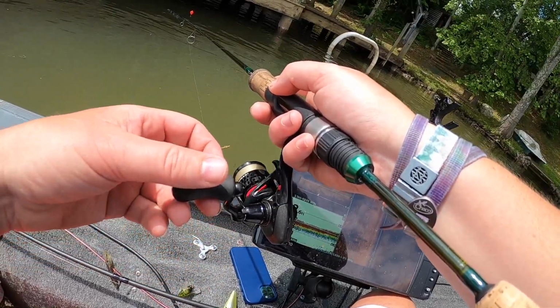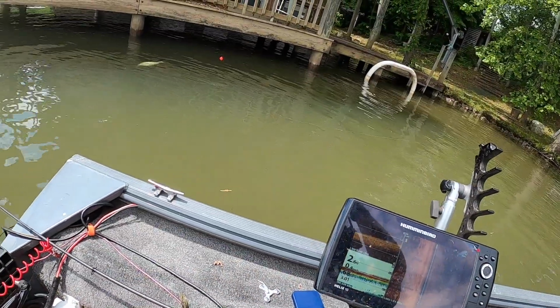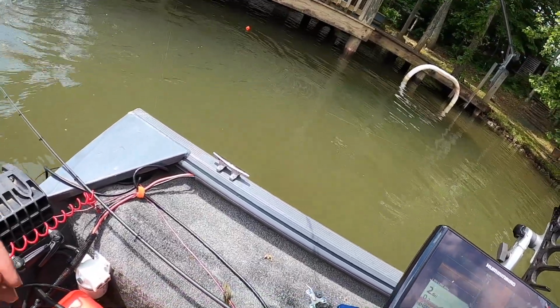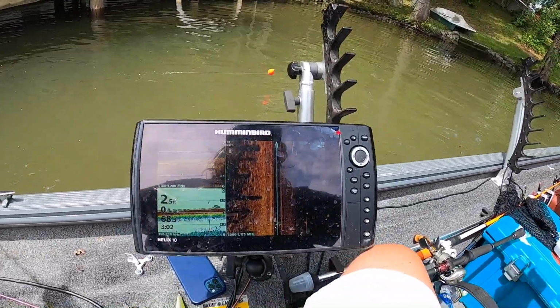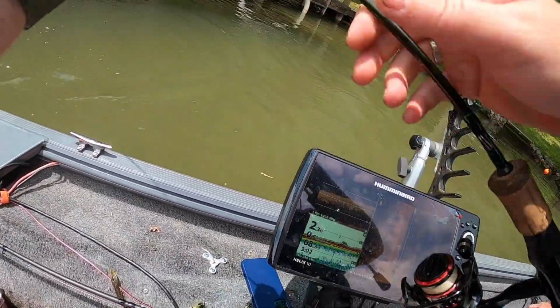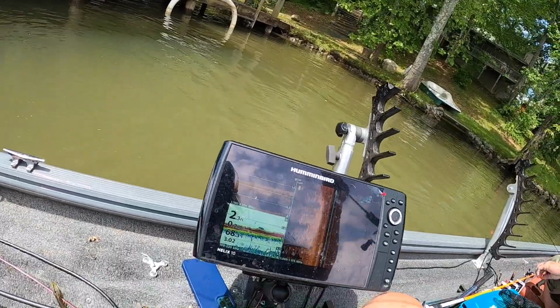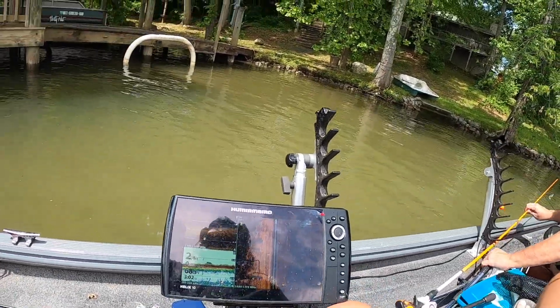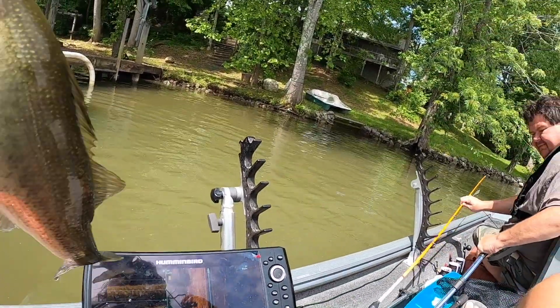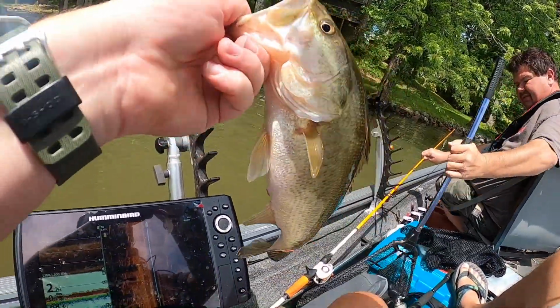Look, there's a big old fish following that. Big old bass. Get this thing in on this ultralight. But maybe I can't. This will break me. No, he didn't break me. Nice. I got it out of the water. I know, bro. Look at that, guys.